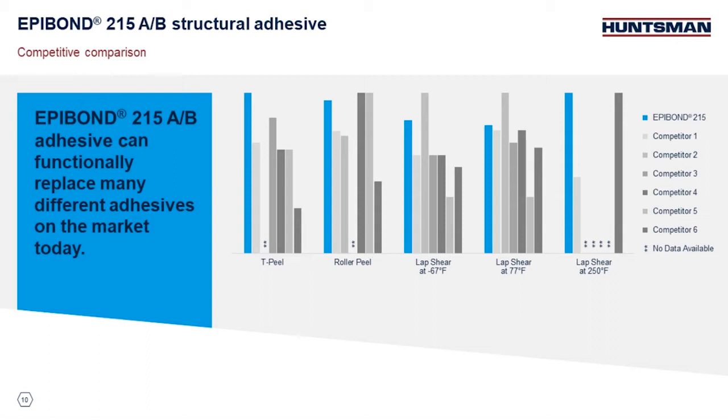So, for example, if you look at the bar chart, competitor number 2 has a good lap shear strength at room temperature and low temperature, but the roller peel is average. For competitor number 5, it has a very good roller peel, but the lap shear strength is very low. Or competitor 6, its lap shear strength is quite good at high temperature, but the peel strength suffers, as does the low temp lap shear performance. You can see that EpiBond 215 maintains excellent performance across peel and lap shear values from low to high temp.